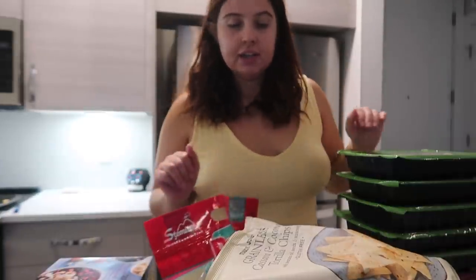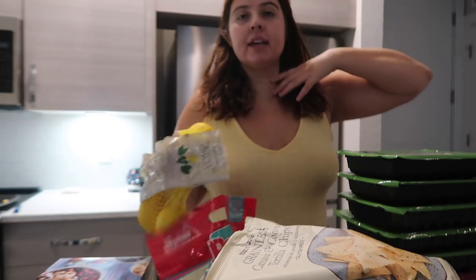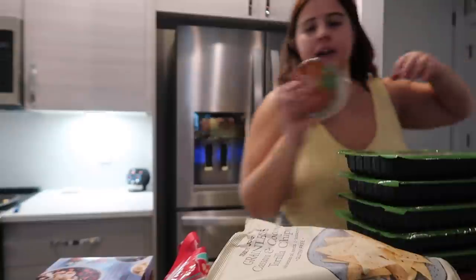Apples, because I love apples. Oh, I have to show you guys my fruit bowl. Lemons, to make some lemon water in the morning. Oh my God, I wanna smell this.